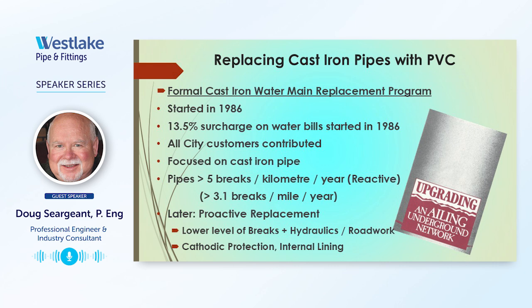They set a standard for replacement at 5 breaks per kilometer per year, which was about 3.1 breaks per mile per year. As time went on and they were able to get some of the break problems under control, the surcharge stayed in place. So we started looking at lower break rates. We started looking at hydraulics of the pipe. If the pipe needed to be upsized in order to provide the current level of water demand in the area, that would be part of it. Also, if there was road work occurring, we would be replacing pipe concurrent with that road work, so that they didn't replace a brand new road only to have us digging it up every little while.